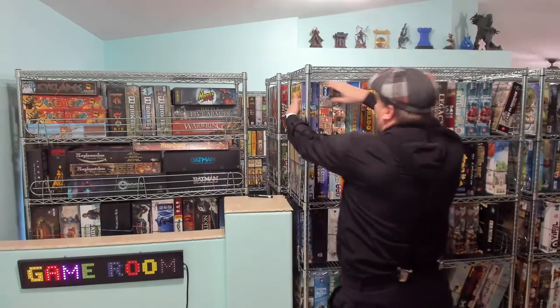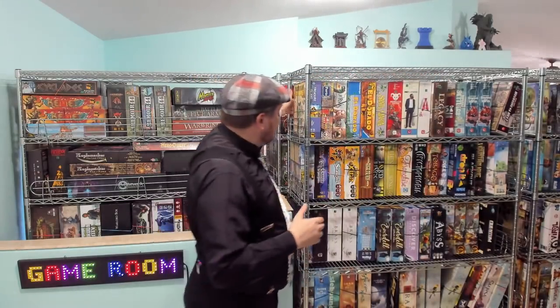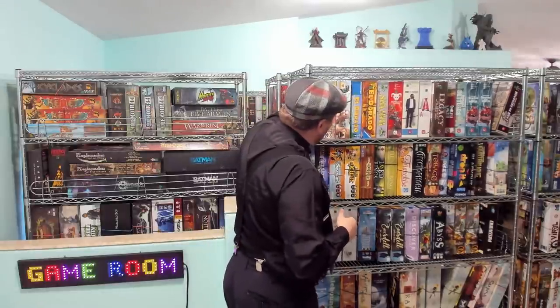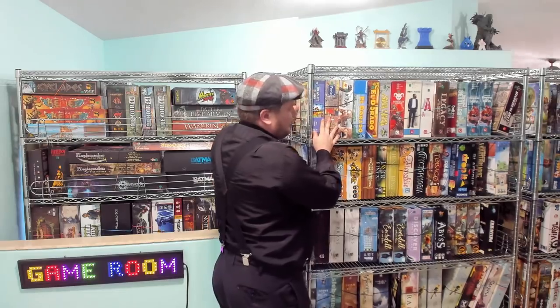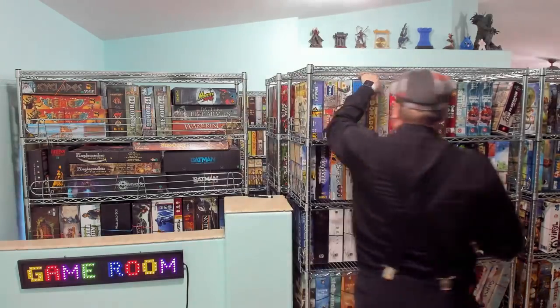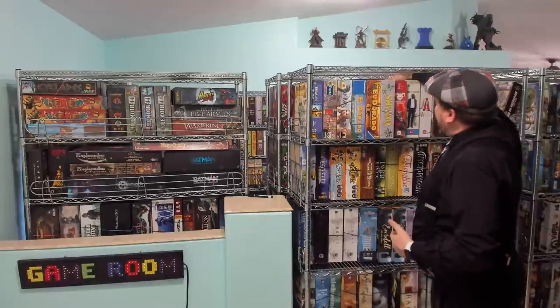But anyway, shelf one. I'm going to be talking about a lot of games here out loud. We've got Treasure Island to start with, Porto, Jorvik. I'm also facing the shelves, which we call this when I work. Both copies of El Dorado, Santa Maria.